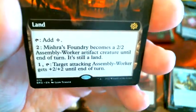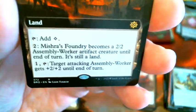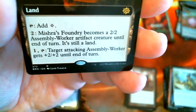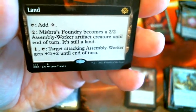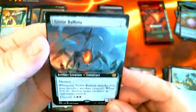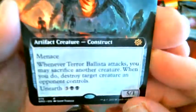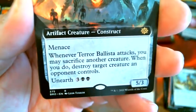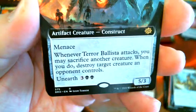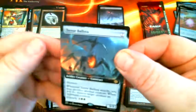Nice art. Tap for colorless, 2 into it to become a 2/2 assembly worker, and then 1 and tap to make target assembly worker get +2/+2. So it's nice for a surprise blocker, you know. Terror Ballista, 7 casting cost, 5/3 creature with menace. Whenever it attacks, you can sacrifice another creature. When you do, destroy target creature an opponent controls. Very nice in token decks.